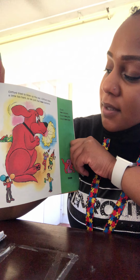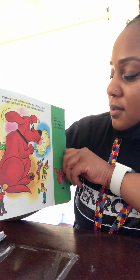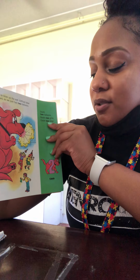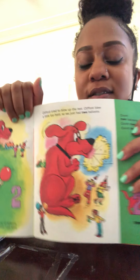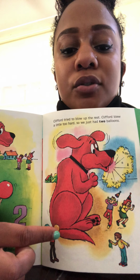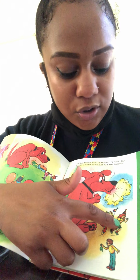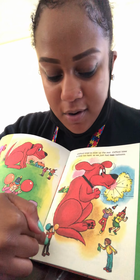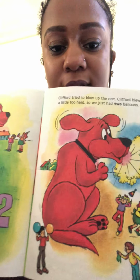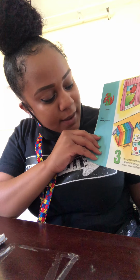Clifford tried to blow up the rest. Clifford blew a little too hard, so we just had two balloons. Let's count. Two balloons. Let's see, there's one, two balloons, one, two girls, one, two boys. I brought Clifford.